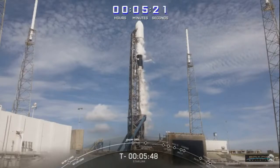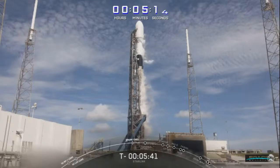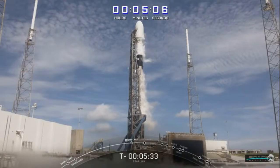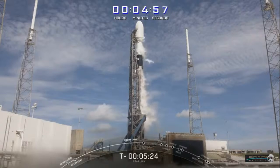Falcon 9 has been loading propellant since T minus 35 minutes. As a reminder, Falcon 9 uses a rocket-grade kerosene, which we call RP-1, for our fuel, and super-chilled liquid oxygen, or LOX, as our oxidizer. Currently, RP-1 and LOX are nearly fully loaded on both stages, and liquid oxygen will continue to be topped off right until the last minutes of the countdown.